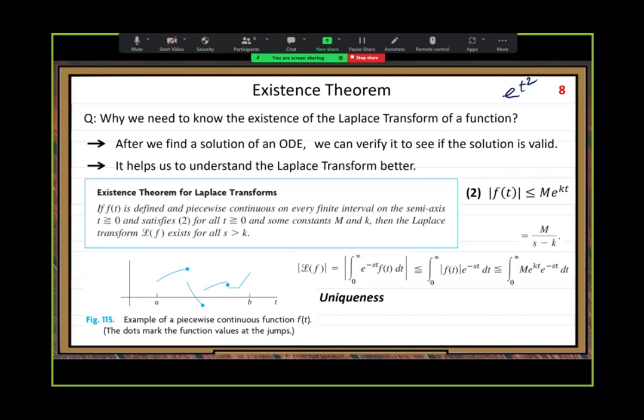Then uniqueness. After we have the existence part, we have uniqueness. When we talk about uniqueness, we require the function to be slightly tougher, so we impose a stricter condition: two continuous functions, not piecewise continuous, must be continuous. If two continuous functions have the same Laplace transform, then those two functions must be identical. That's the uniqueness part. Here are just some theoretical results to help your understanding. In our computation, we may not need that, but for your understanding, you need it.